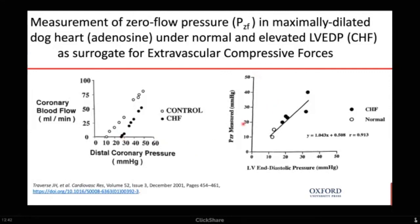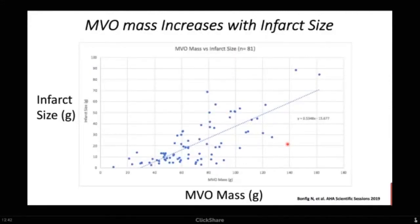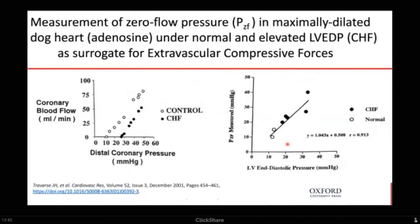You can see here it's called the zero flow pressure. As it increases, it's the resistance to perfusion. It's sort of like the back pressure that keeps the blood from flowing into the microcirculation. And again, this zero flow pressure is highly correlated with the end diastolic pressure.